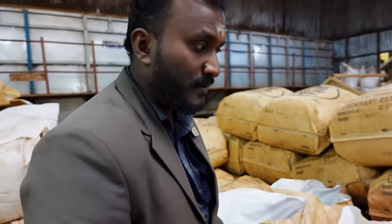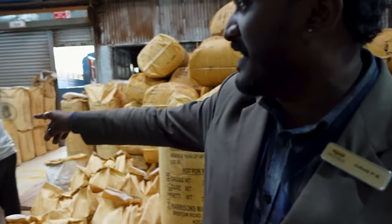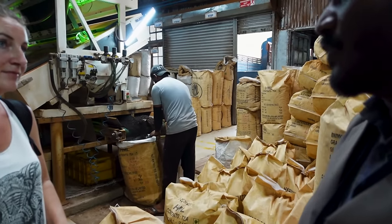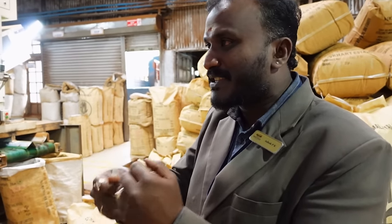Harrison's Malayalam, that's the brand for the factory. So which tea is good quality? Bigger the leaf, better the quality. That tea is named orange pekoe. Orange pekoe? I'll give you the tea tasting, then you'll know the difference, how to prepare the tea, and I'll explain everything.